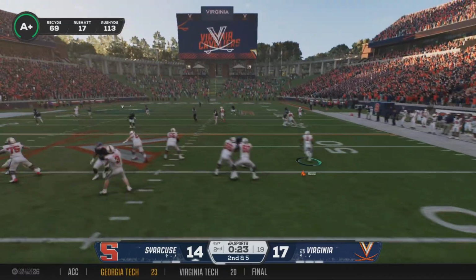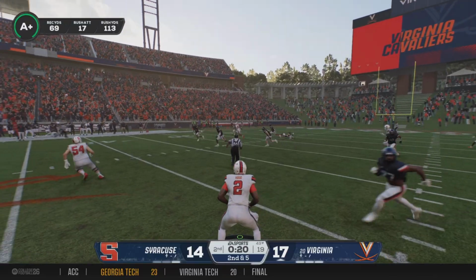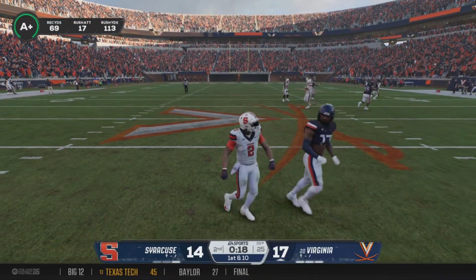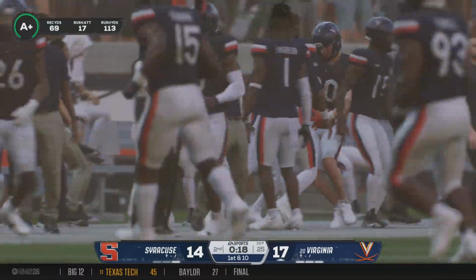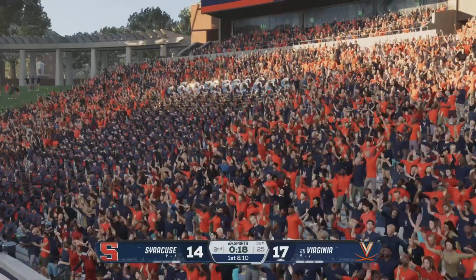Back to pass. He tosses one high and deep down the left side. Picked off. Going the other way, and he's got room. This is obviously not a great start for this quarterback here. 2 interceptions already in this game. He's got to do a much better job with his decision.